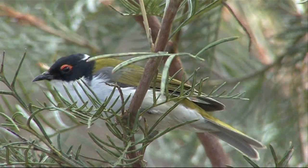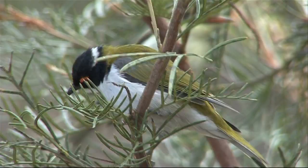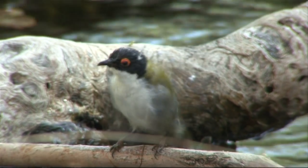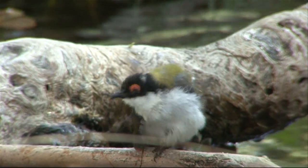A very thirsty white-naped honeyeater is coming. It has a prominent red eye ring, black head with a ragged black collar and pure white underparts. It certainly looks to be enjoying its bath.